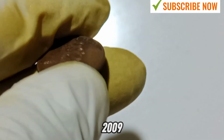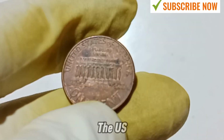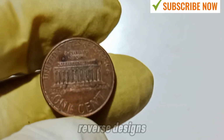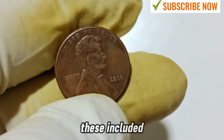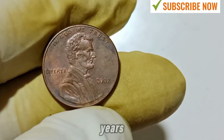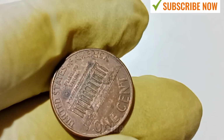In 2009, to celebrate the 200th anniversary of Lincoln's birth, the U.S. Mint released a series of new reverse designs featuring different stages of Lincoln's life. These included designs representing his early years, his presidency, and his legacy. Now, let's talk about value.